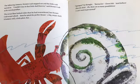The following January, Hermit Crab stepped out and the little crab moved in. "Couldn't stay in that little shell forever," said Hermit Crab as he waved goodbye. The ocean floor looked wider than he had remembered, but Hermit Crab wasn't afraid. Soon he spied the perfect house, a big empty shell.